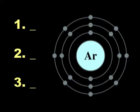Unreactive inert gases have full outer shells. This is argon, which makes up 1% of the air we breathe. Write down the total number of electrons in each shell, counting from the inside out.